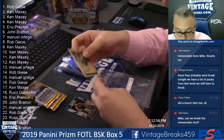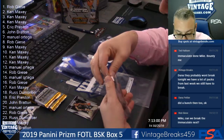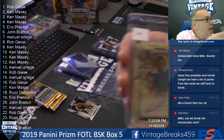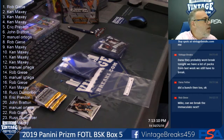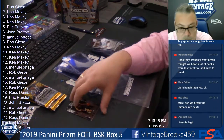Okay. This one is Rob G. I'm going to grab the names now. Look how nice this card is, Lee. Oh, this is first off the line? Four out of five. He's not a great player, but still a sweet card. It's probably a $75 card. Still a nice looking card. Yeah, looks like a super product. So, Rob G, that's yours.